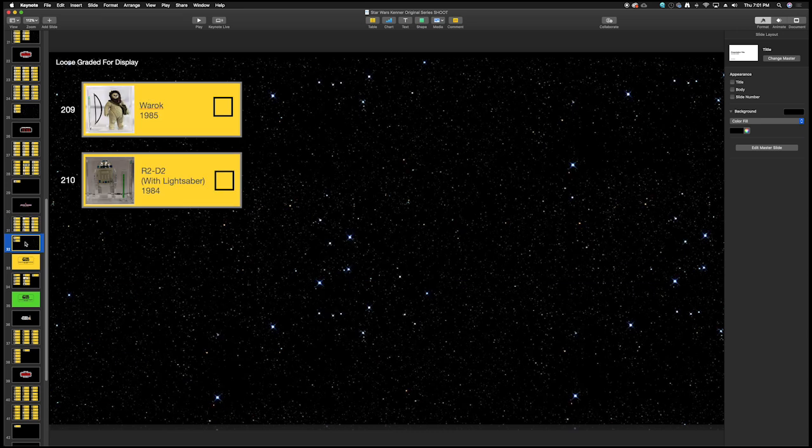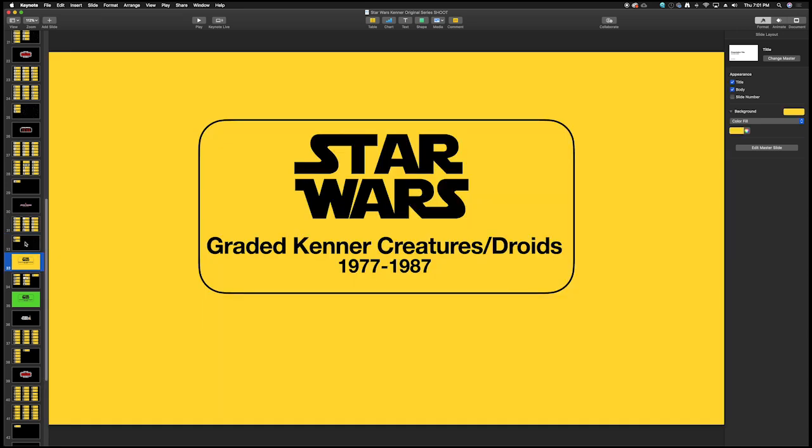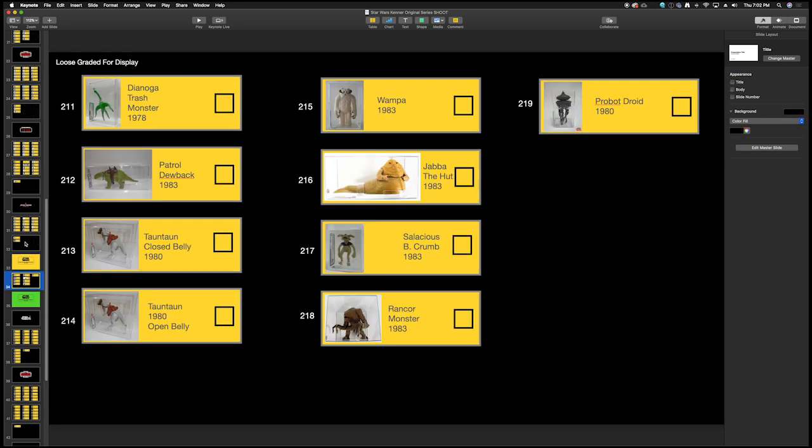Now, here's what's interesting. The creatures and droids. I am going to buy all of these creatures and this droid right here because I think my collection won't be complete without them. So I'm going to get the Dianoga Trash Monster and I'm going to grade it. Same thing with the Dewback, the Tauntauns. There's a closed belly version and an open belly version. I'm going to get the Wampa, Jabba the Hutt. I do have a Jabba the Hutt, but his left arm comes off. So I want to buy one that's in better condition. That way I can get a better grade on it.